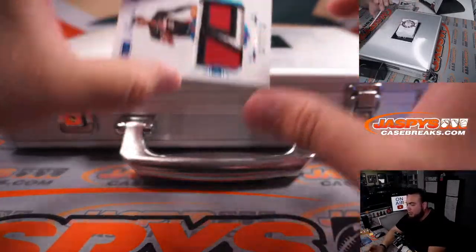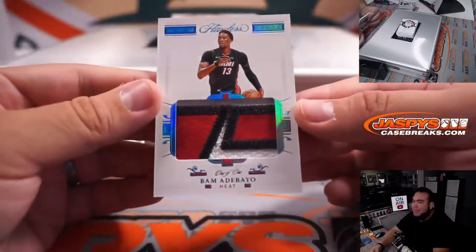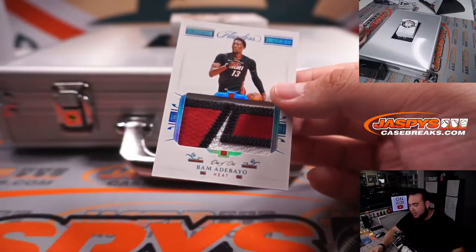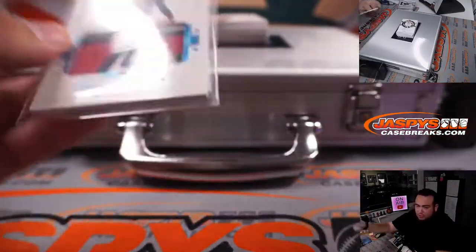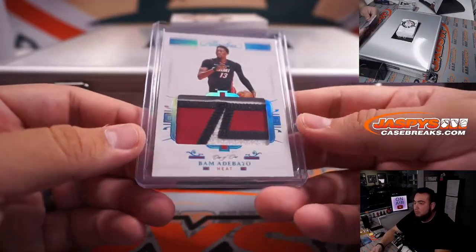All right, first one is a beautiful patch, 1 of 1, Bam Adebayo. Very nice. For the Miami Heat, that's going to Gretchen. Very solid 1 of 1. Uno of uno.